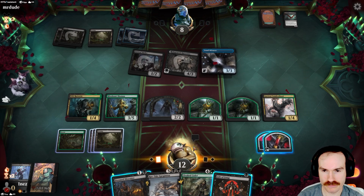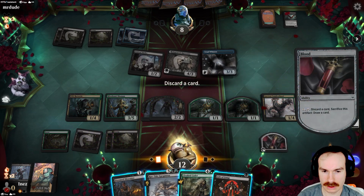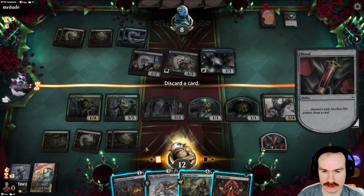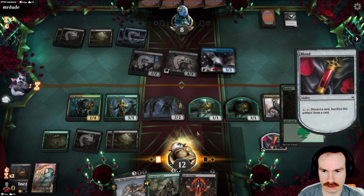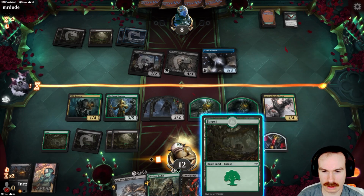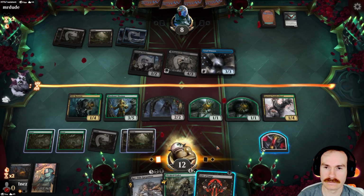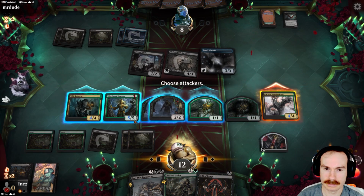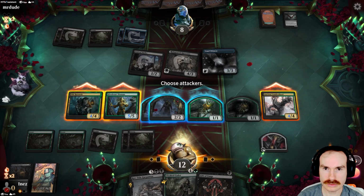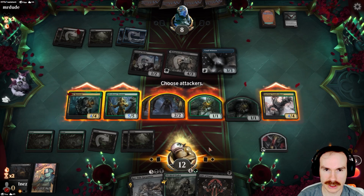Well, guess I can ditch a blood token here. Or ditch a Dissenter, maybe? Get the land. Let's go play land. Oh, we attack with everything. And they probably die. Block my biggest guy. Yeah, they die.